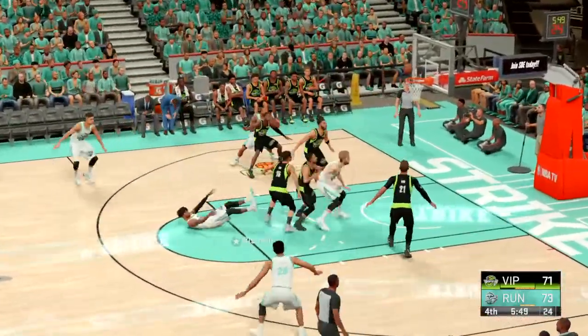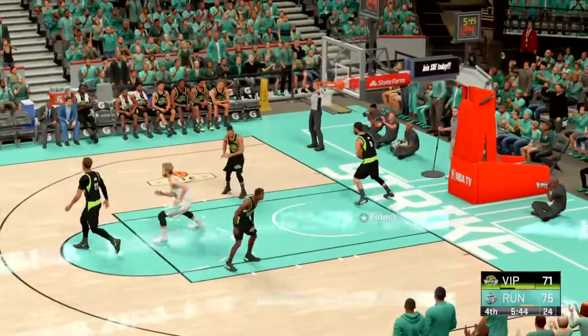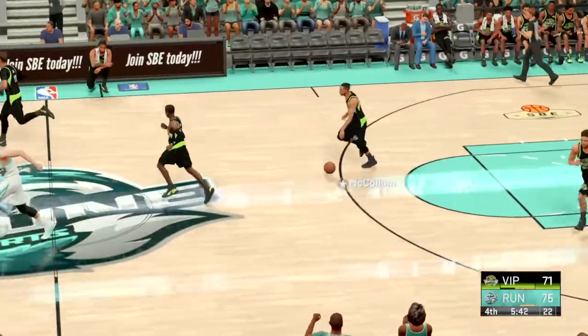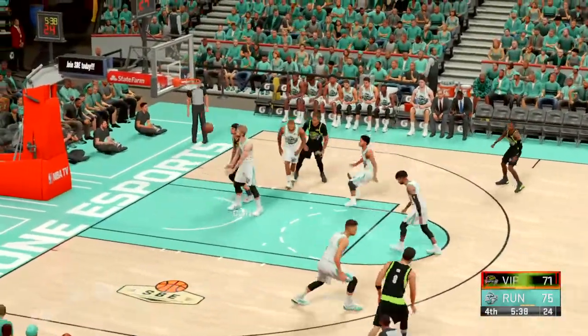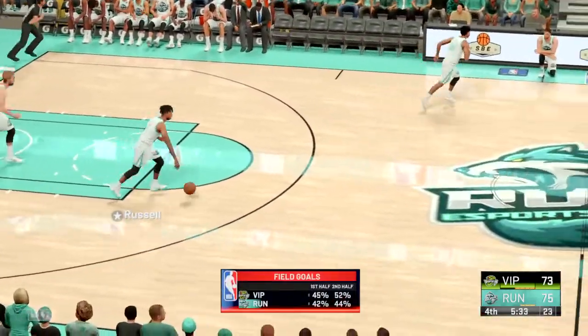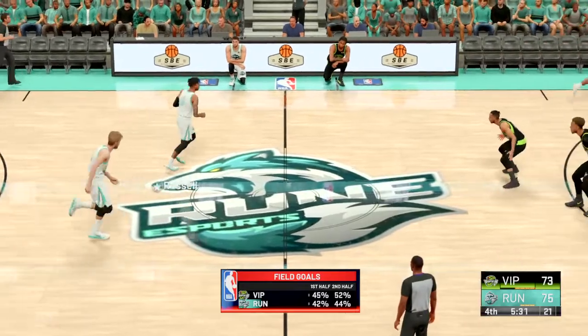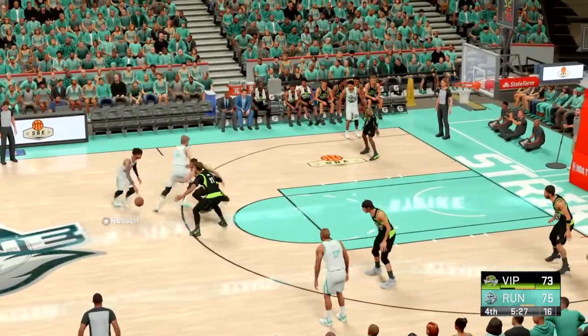Here's Russell. Here's Sabonis, and that one's good with extra effort on the glass. Boy, that could have been an empty possession, but Sabonis hustle on the glass turns it into a couple of points. And that one drops for him. Clark's got 6 points in the quarter. I mean, some good stuff out here. 5 of their last 6 buckets have come off of nice passes.